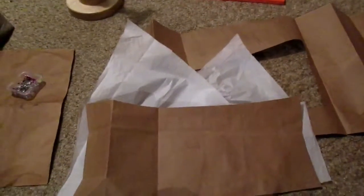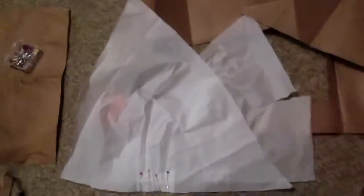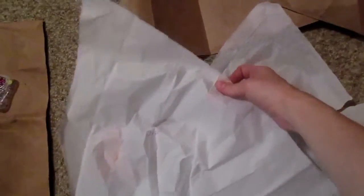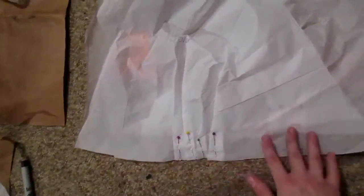So here I am. I've cut out the pattern for the front, and as you can see, it's supposed to be asymmetrical. These are the two front pieces. So this is the piece that's going over the bust, and then this is the one that goes under, and I pinned them, and they're actually rounded underneath, and you'll see that when I cut the dress.